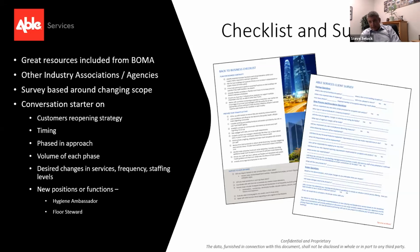Part of the document that we sent out to our clients includes checklists and surveys. These checklists and surveys are for our clients directly, to give them an opportunity to start thinking about the reopener. Also, as a framework, we need to talk about what we're going to do as a janitorial company moving forward when it comes to a heightened level of disinfecting and how we're going to accomplish that.